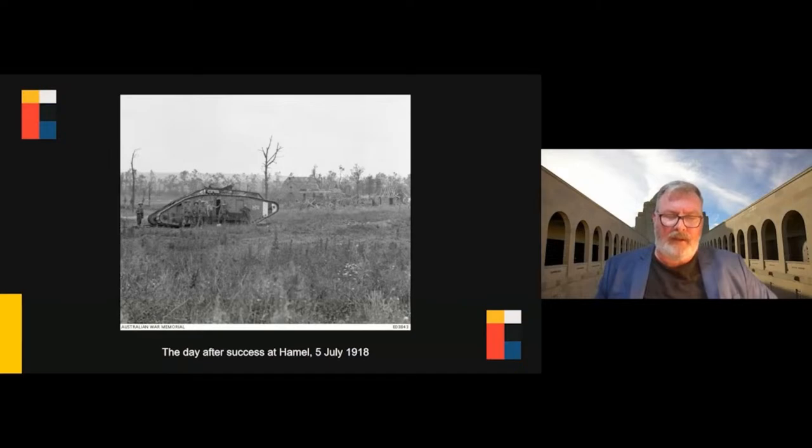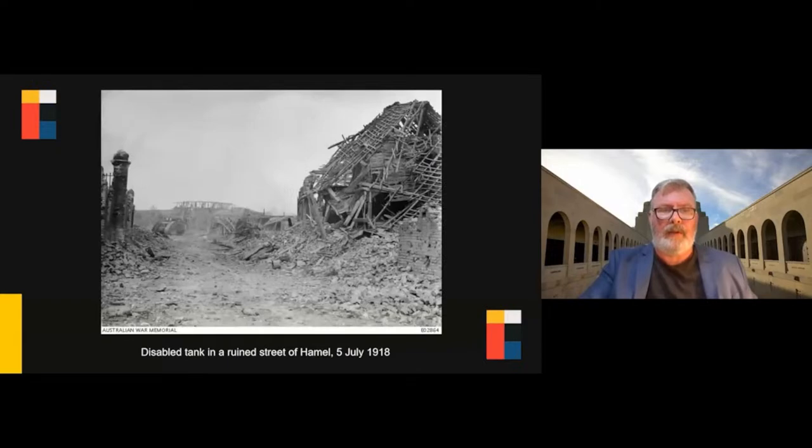Only about five of the Allied tanks were damaged during the attack, but they were later repaired, and they suffered only 13 killed and wounded amongst the British tank crew at Hamel. There's an image there of one of the British tanks disabled in the village of Hamel. It was later recovered.